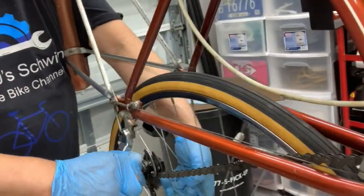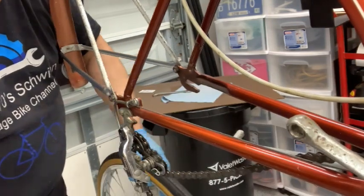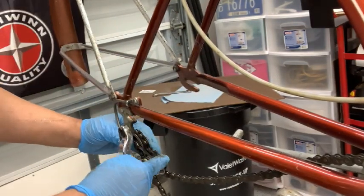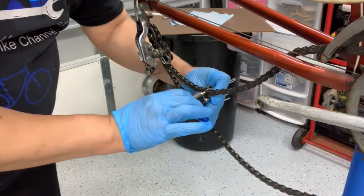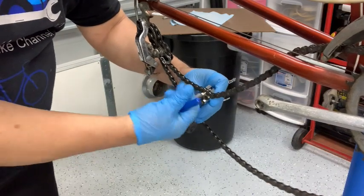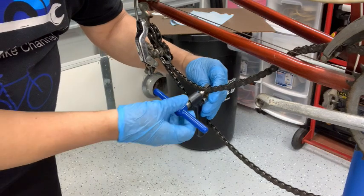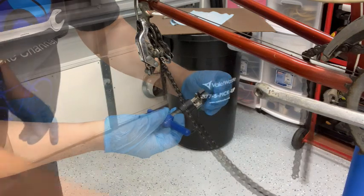And once you get the wheel out of the way, it should come right off. There you go. Boy, this thing's super grimy right here. Look at that, just caked on grease. This chain's pretty dirty. I'm gonna go ahead and take it out because I want to be playing with the bike a little bit. I don't want that chain to be in my way. So this is a chain breaker here. Let's take it right out.